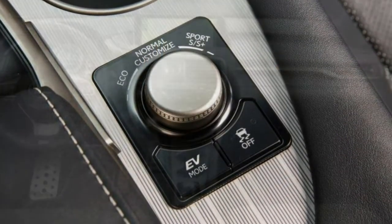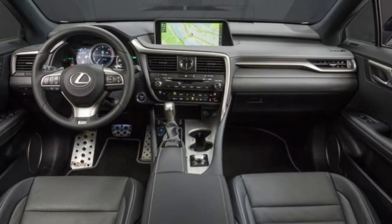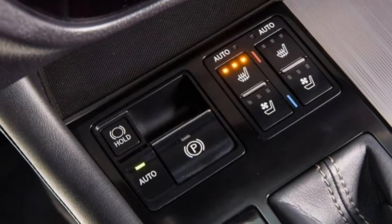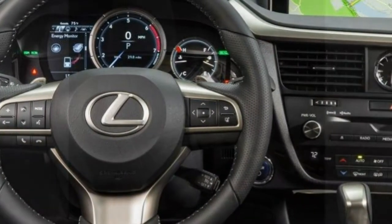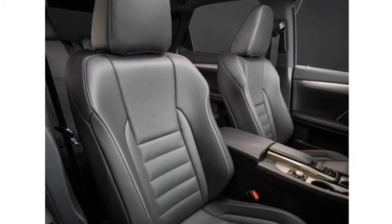Interior. The 2018 Lexus RX 450h's cabin is extremely good to look at and beautifully made. It's a real standout inside the segment. However, some controls are tough to use, plus the back seat is not as generous as that surrounding some rivals.